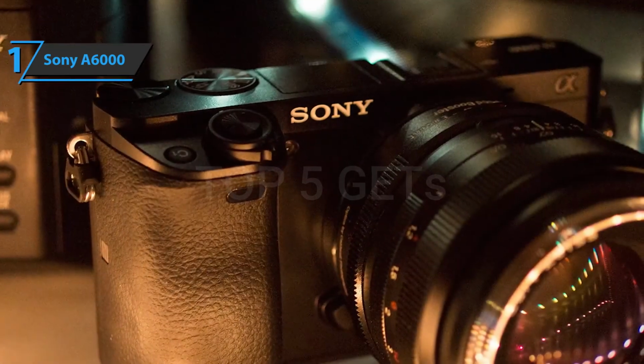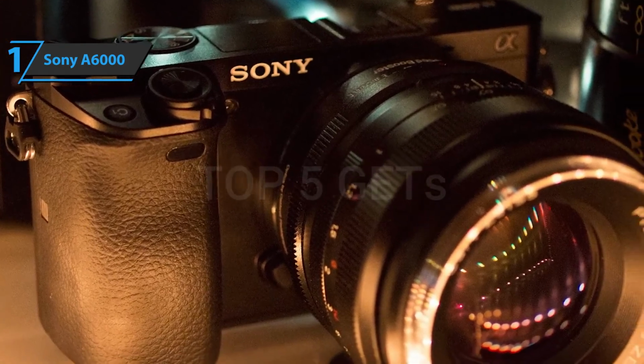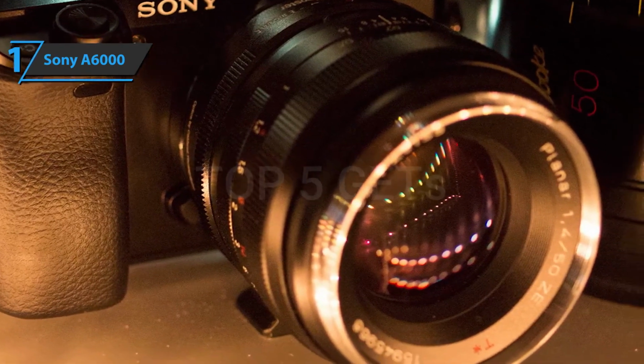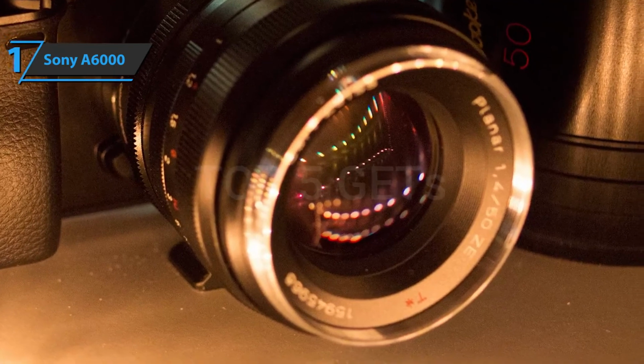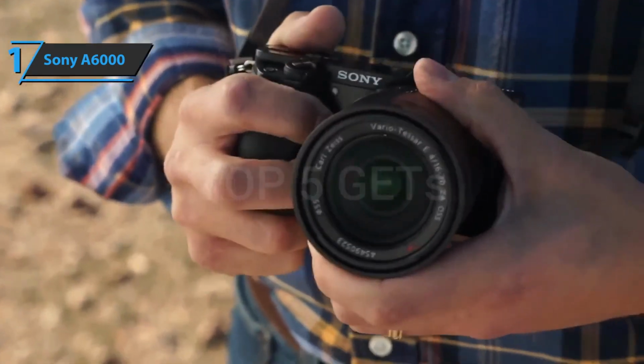In night conditions, the A6000 tends to highlight brightness, that is to hide details and shadows. In good lighting conditions, the A6000 offers high sharpness and a wide dynamic range. The sharpness of the photos is very high, even with small details, and the dynamic range is among the widest of all the cameras in our test.